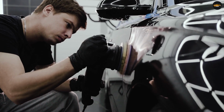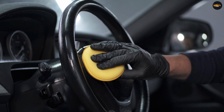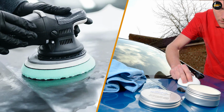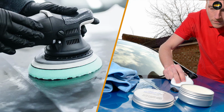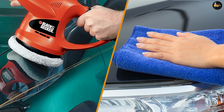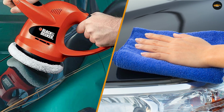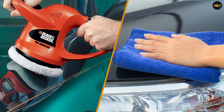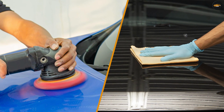The results? Machine polishing yields better results compared to hand polishing in terms of defect removal. Machine polishers are better at removing deeper defects because the process is more efficient. Polishing via a machine also gives a more consistent finish, no matter how hard you try. When you hand polish, you'll likely remove more paint from some areas than others, and hence the finish will not be as consistent and visually appealing.